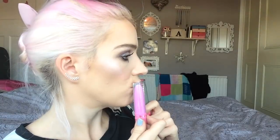Alex, which liquid lipstick should I use for my lips? The pink. What about this one? No. You know when you ask for someone's opinion, but really you know what you want? The pink one. Okay, right. Alex wants pink, so we're going to use the pink.